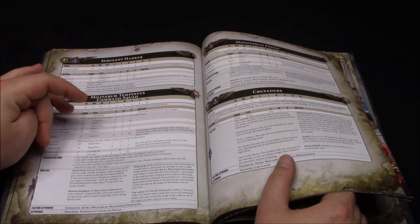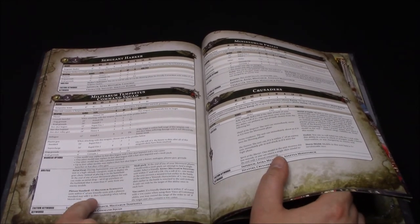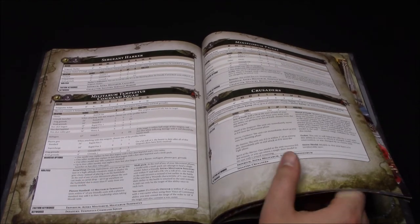Pretty much the same as the Tempestus Prime when it comes to equipment: medipack, platoon stand, which we've already been through, aerial drop, which we've already been through.